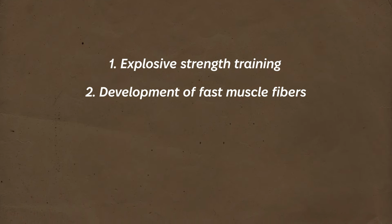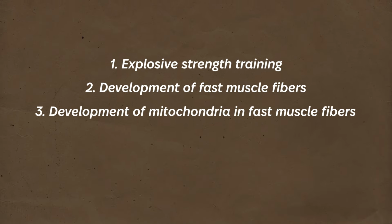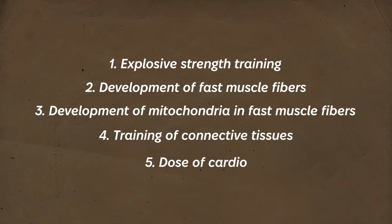First one, explosive strength. Second one, development of fast muscle fibers. Third, development of mitochondria in fast muscle fibers. Fourth, training of connective tissue. And the last one, you also get your dose of cardio.